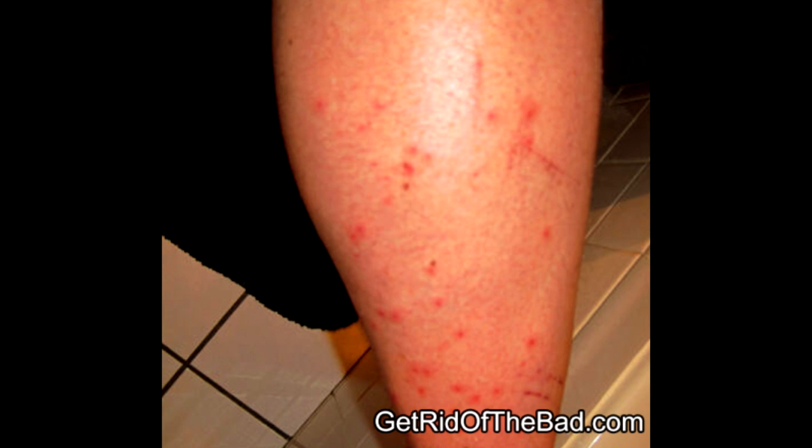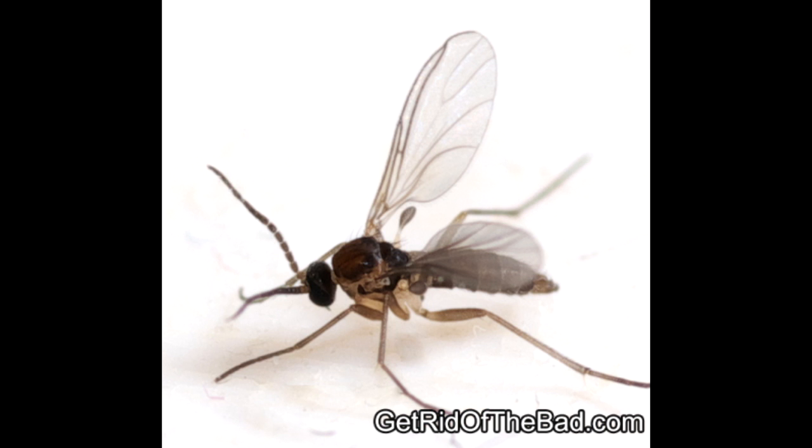So we're going to go back over the tips. The first one is to create your own homemade trap with vinegar, sugar, and soap. The second tip is to buy a store-bought trap. This is pretty easy. The third one is to pour ammonia or vegetable oil down your sink. And the fourth one is to either buy a fogger or hire an exterminator.